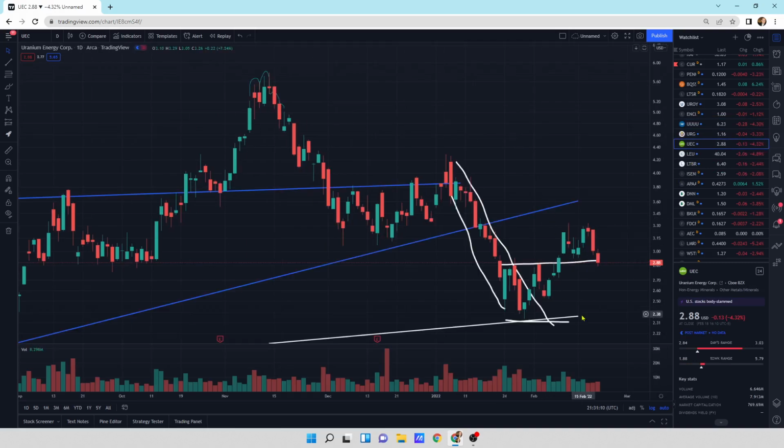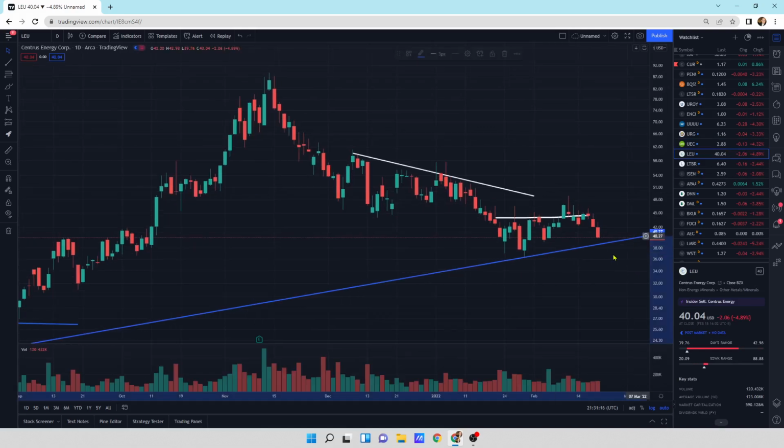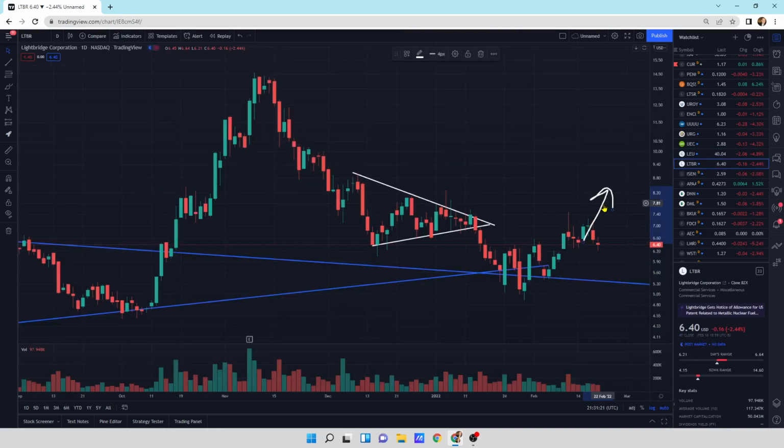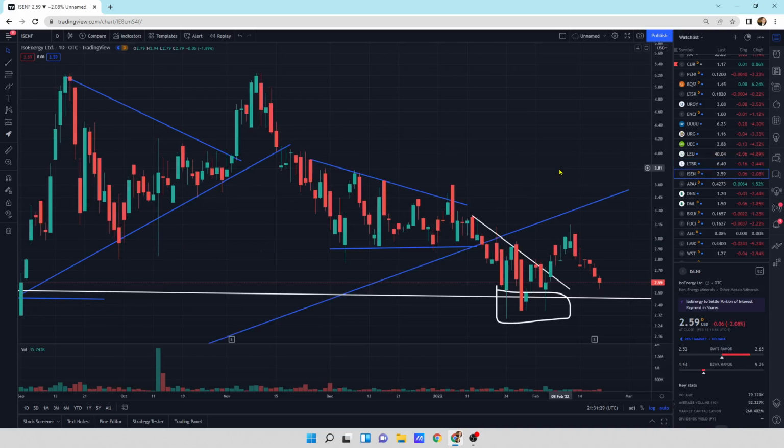UEC heading lower, coming back into the pattern. LEU heading lower, following the overall market. A lot of these are just following the overall market, heading lower. Heading lower with LTVR. Overall market dragging it down. It's held up quite well for what it is compared to some of these other companies.